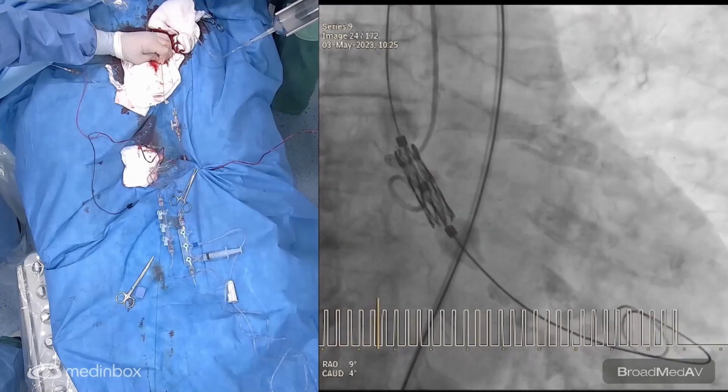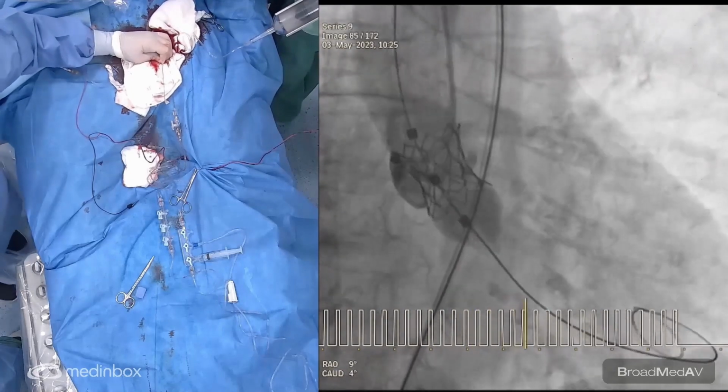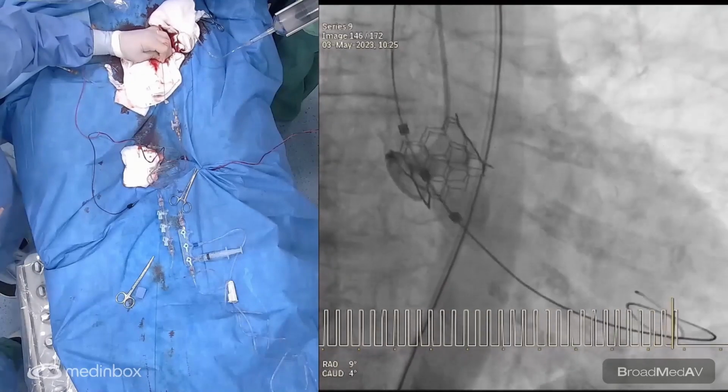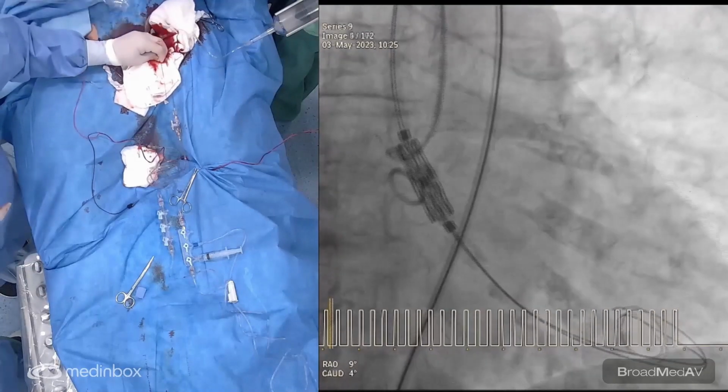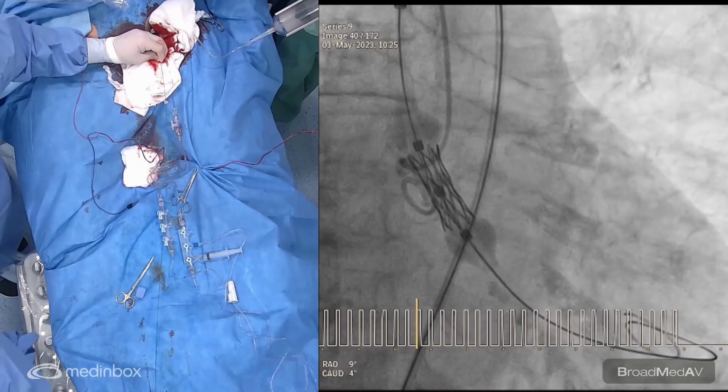Why did it happen, Dimitri? Do you have an explanation? Maybe because of calcification. Yeah, the sinotubular junction was very calcified. It's a small anatomy. So maybe we are going to check the echo again and decide if this patient should need post dilation with a 20 balloon.